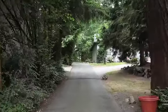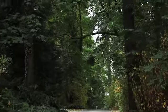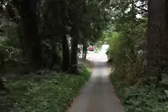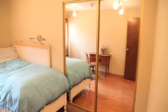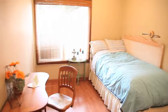When you exit I-5 from the north or the south, South 188, we're just 2 blocks from that exit, but we're a world away. As you go up the driveway, you realize you're coming into a tranquil area. All your worries, your daytime just disappears, and all that's left is your little escape, just 15 minutes from the city. You can't help but think how lucky you are to live in a place like this.